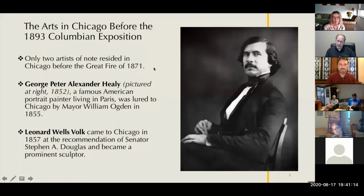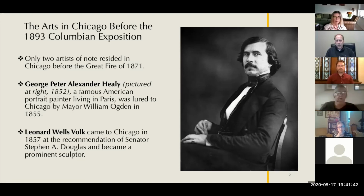Now, the beginning of the book is a short history of the arts in Chicago between the 1830s and the Columbian Exposition of 1893. There were very few artists in Chicago at that time. Two of note were George Peter Alexander Healy and Leonard Wells Volk. Healy came from Boston, had studied in Paris starting in the 1830s, and had done so well and impressed the French so much that he became sort of the court painter of Louis Philippe during the Restoration. And he became world famous. He painted European royalty.